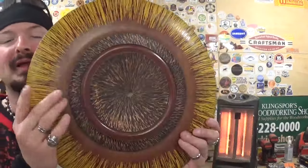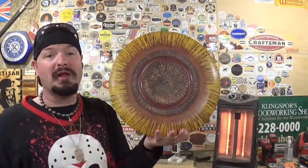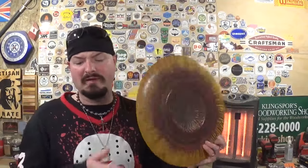But really, really neat. This will go back into the workshop, and it sits into the train room, of course, and it will sit on the plate holder above the cabinet that's got all of my vintage model trains in it. But a great gift, and thank you so much for that, Jerry.